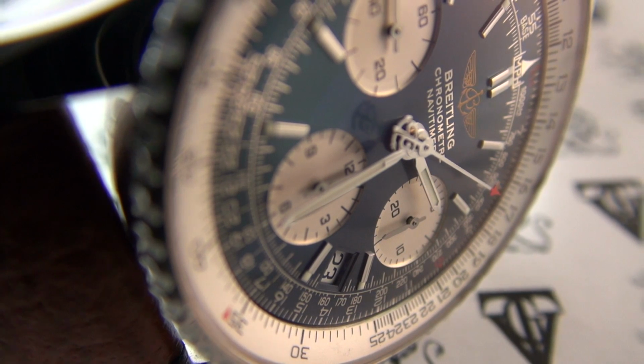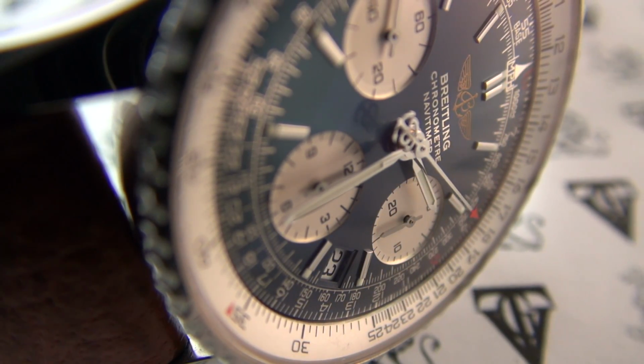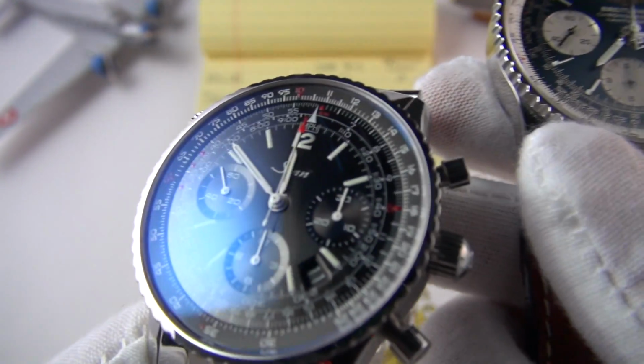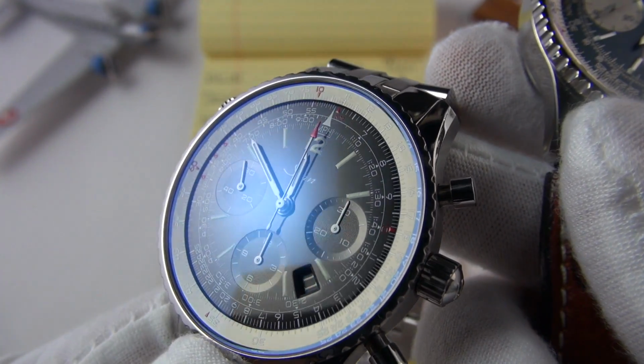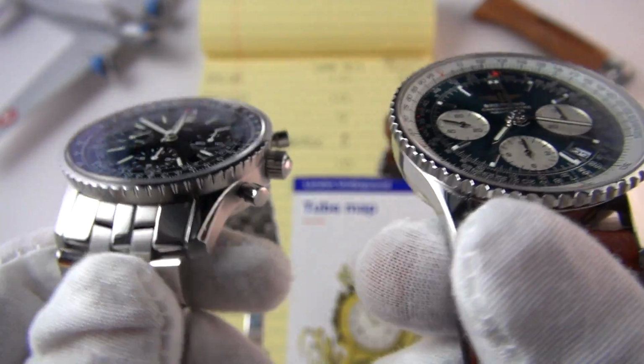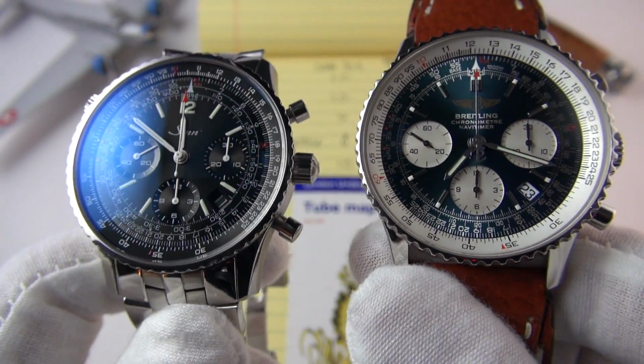I think the Breitling strength is that dial. It's something that Breitling do so well. Look at the Sinn. It also has an amazing detail. The printing is just beautifully done. As a complete package, I think the Sinn wins.